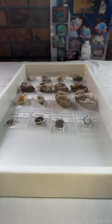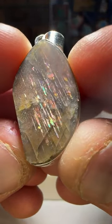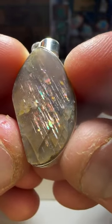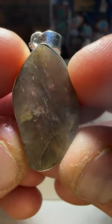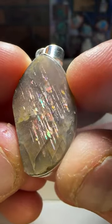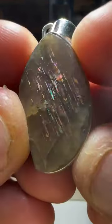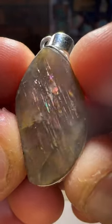All right, what do we got next? A couple of larger ones here. This one, where's the sunstone? Look at that, meteors flying. Oh man, it's like they're flying right through the sky. It's like somebody put a meteorite right in the middle of the sunstone, except it's not a meteorite. It's just flashy sunstone. Whee!